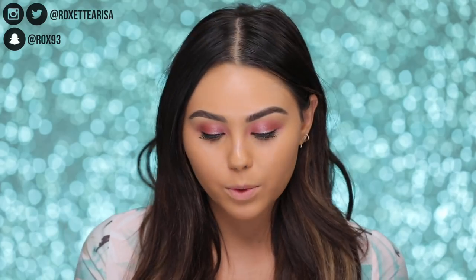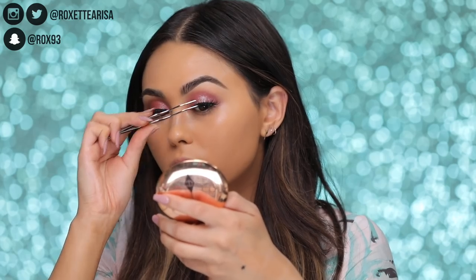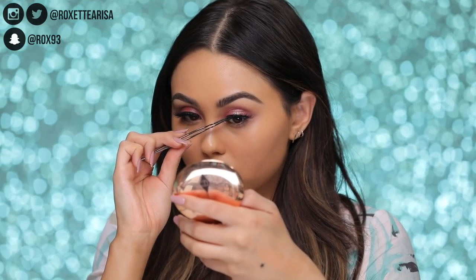These are just the most perfect lash for any eye makeup look. You can wear them with very dramatic looks. You can wear them when you're trying to be a little bit more soft with your eye makeup, like today. This is my version of soft. So I'm just gonna go ahead and place those down onto my lashes and make sure that they're sitting on top of my lashes more straight out so they're not too long towards my eyebrows.